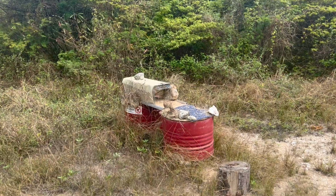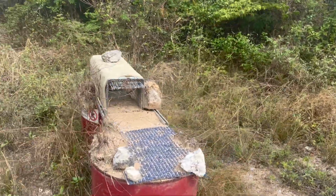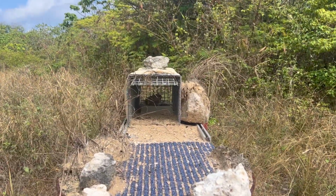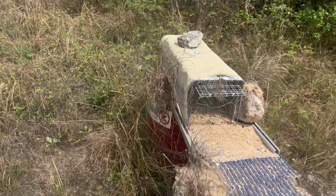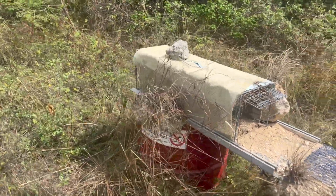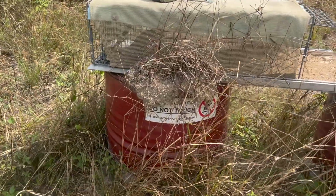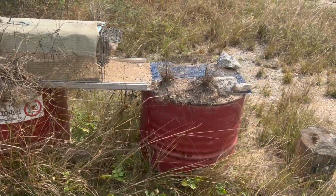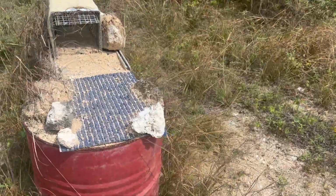Too funny. This is a trap for feral cats. There are thousands of these traps all over the place. I'm not quite understanding how they're baited, and they kill about 400 feral cats every year. And these ones are on drums because otherwise the coconut or robber crabs would find their way in and get trapped.